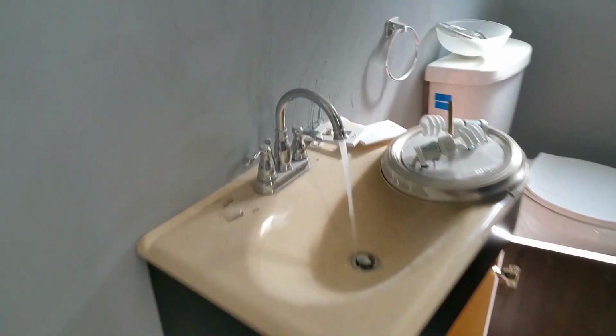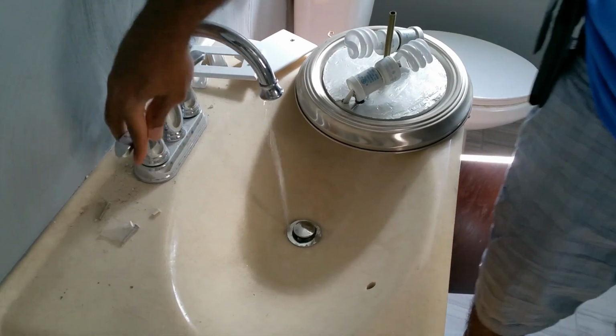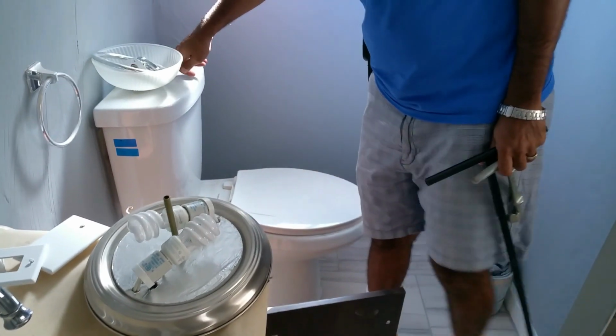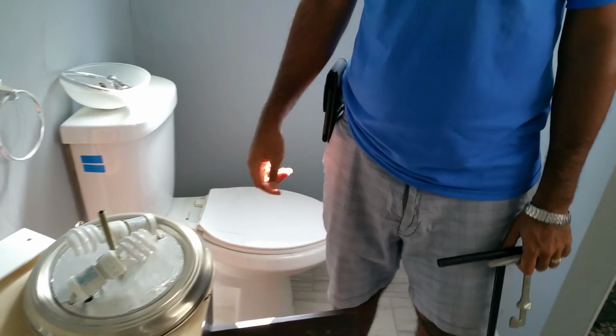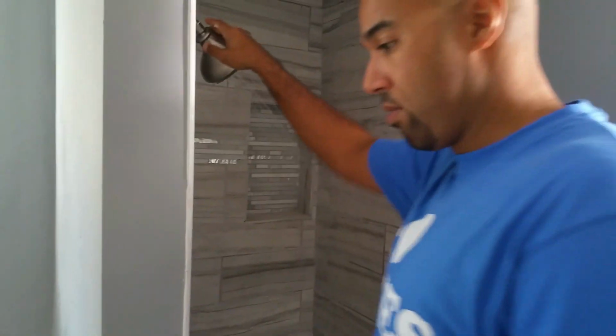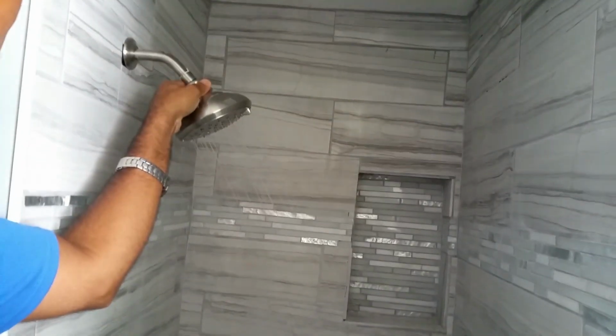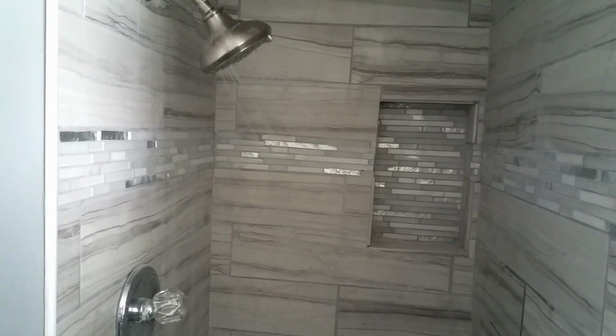Okay, we got water now. Praise God. Hot side. See if the toilet's flushing. I have to verify this stuff. And let's see what our shower is doing. Okay, we're good. We got water in the shower. I don't necessarily like this shower, but that wasn't my job. My job was to get the water on. Wow, looking good.